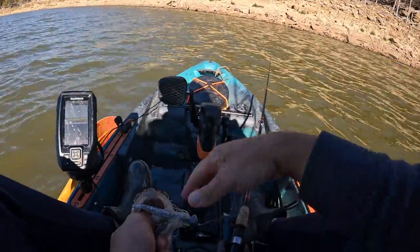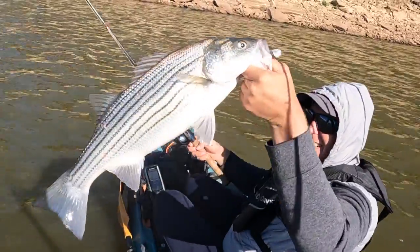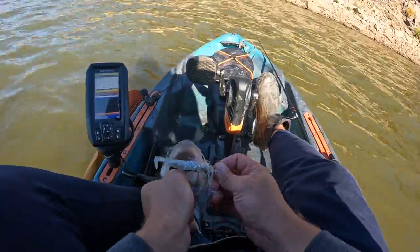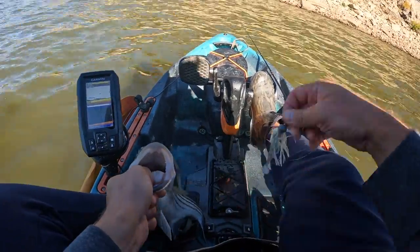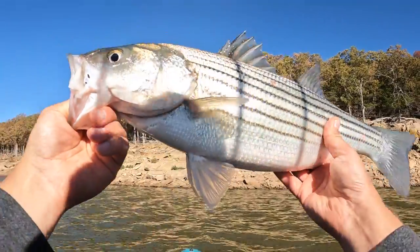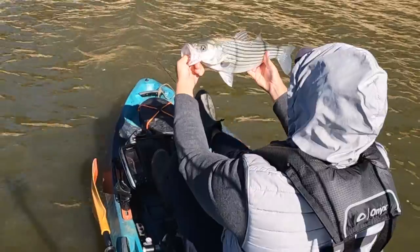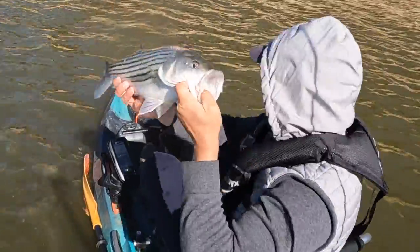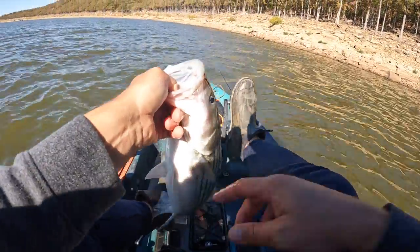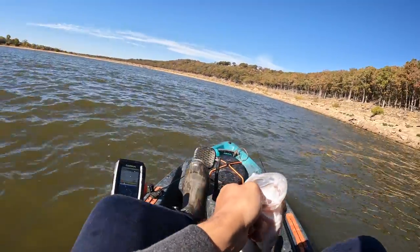Oh my God. Look at this giant. Look at this freaking giant. That's the biggest striper I ever caught. Oh, they're out here. There's some big striper out here. Oh my God, look at this. This is about 4 pounds, I think. Thing is, these guys are very aggressive. It's hard to even weigh him or anything like that.